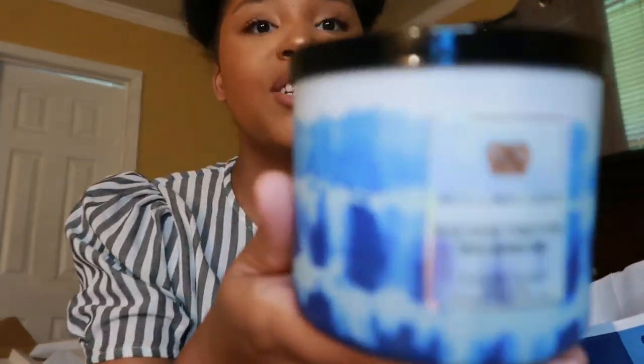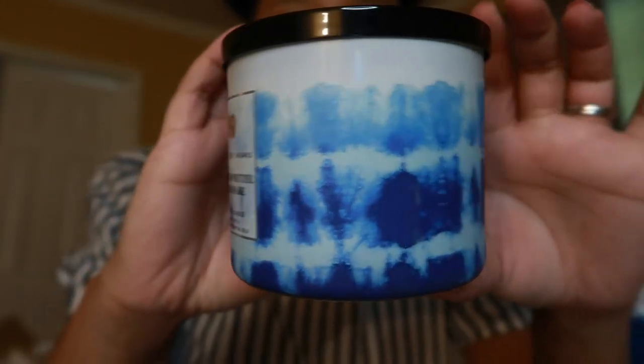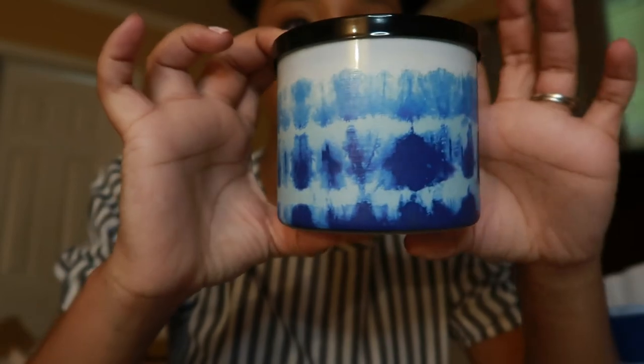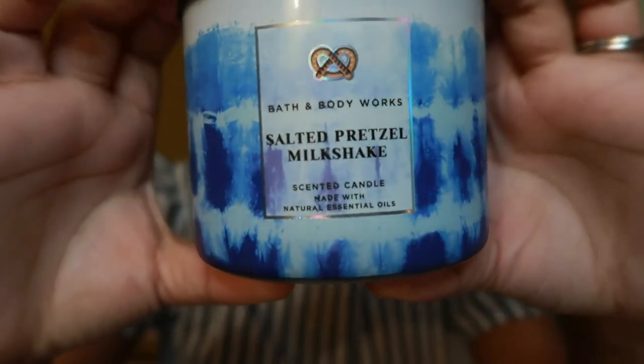So I'm gonna go ahead and show you guys the packaging of the candle. That is what it looks like. Oh my goodness, it's so pretty. And that is the name. And you guys can find this at Bath and Body Works, and I will link it online if you want me to.